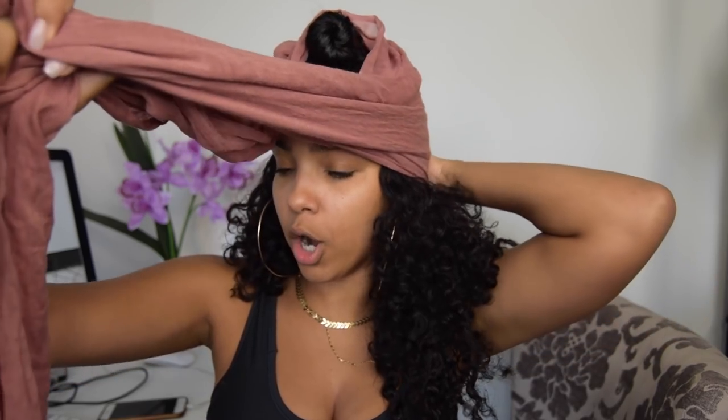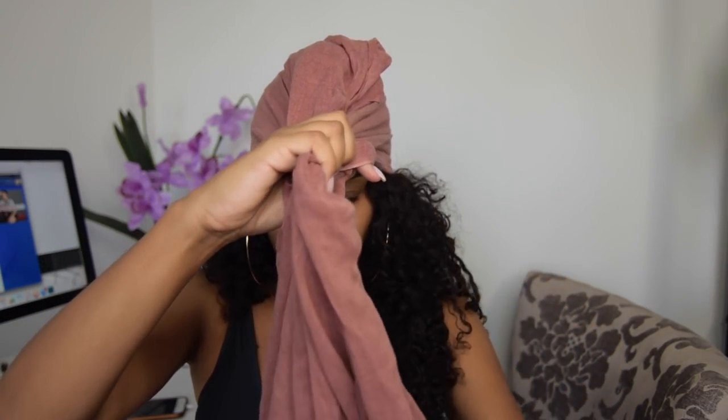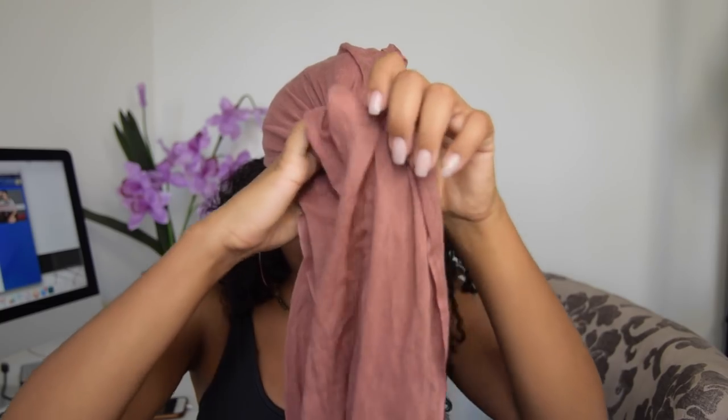You could also do this with leggings. I have seen my girl Alyssa Forever, she did a video with leggings doing this style, and I think it's perfect if you have wigs and stuff where you don't got the closure right, or it just looks unnatural. You can always put a turban or something on top and it still gives you a super chic and cute look, edgy look, and you don't have to put heat on your hair or do anything.